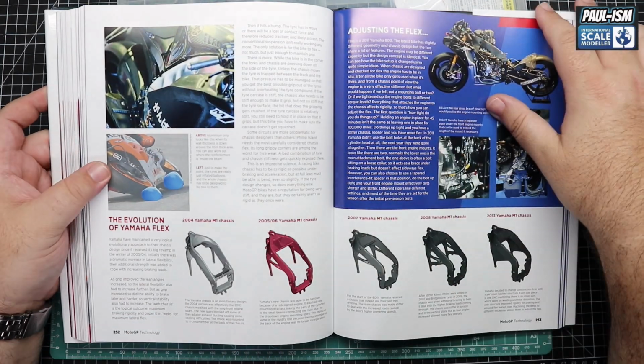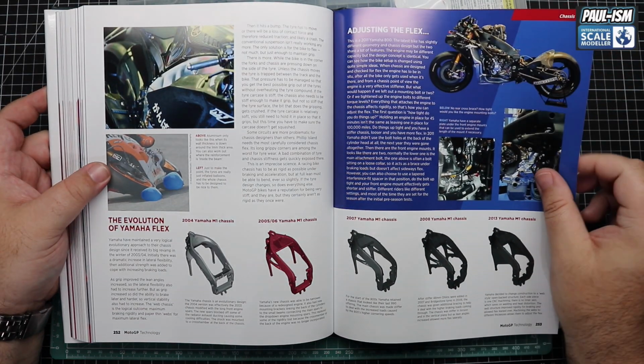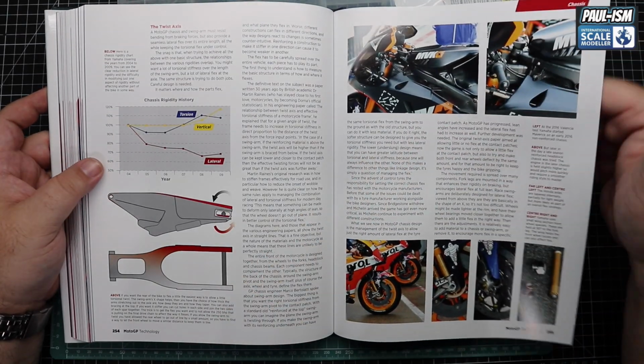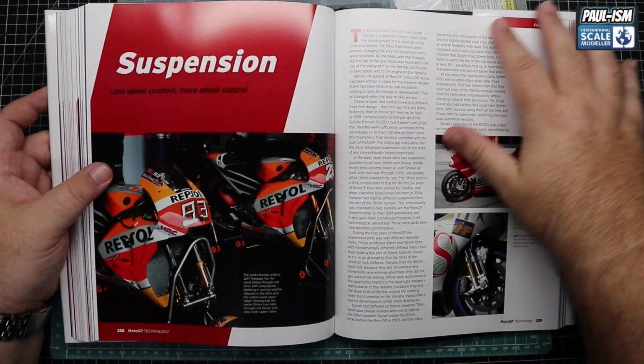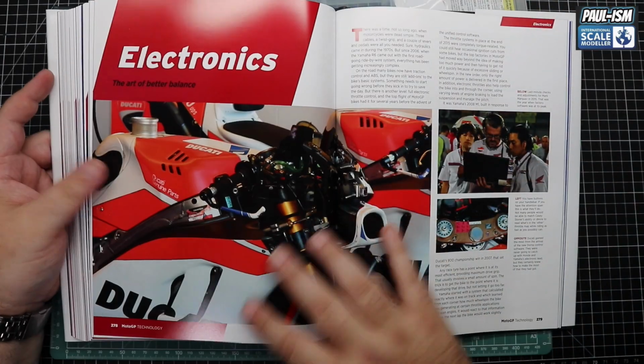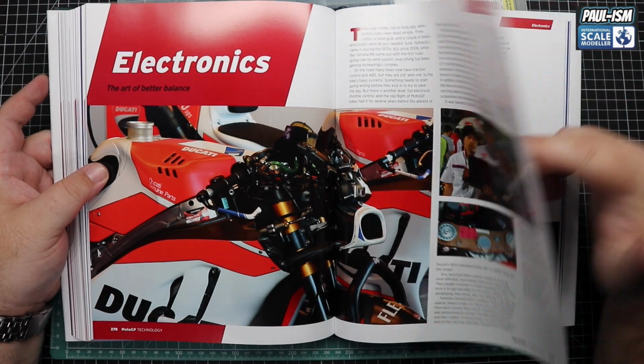Very, very cool. So we've got frames, evolution of Yamaha flex, adjusting the flex. So a lot of information in this. There really is. Suspension, exiting a corner, the electronics.